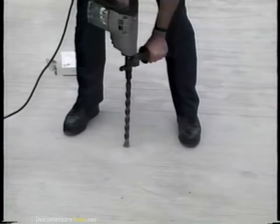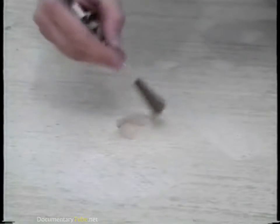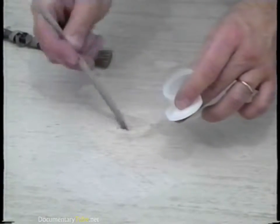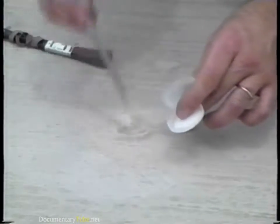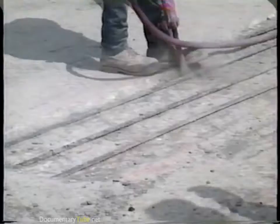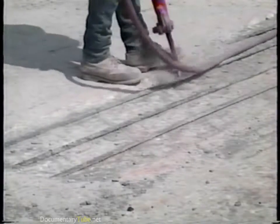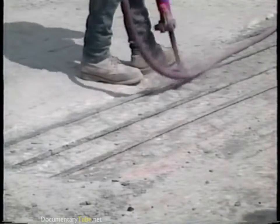Sampling for chloride analysis is another widely used measurement in deck surveys. Powder samples are obtained using an impact hammer and are then analyzed in a laboratory. Samples can also be analyzed in the field using a new technique developed by Sharp. Chloride contents in excess of 1 to 2 pounds per cubic yard of concrete are usually sufficient to initiate corrosion of rebar steel.